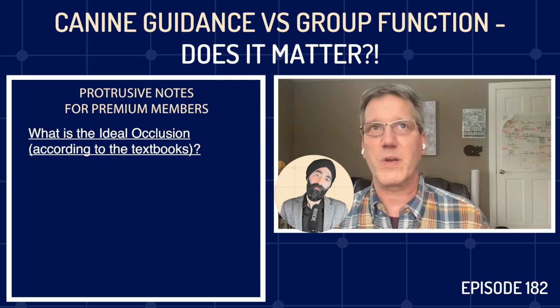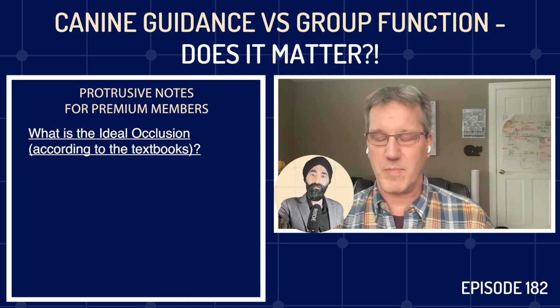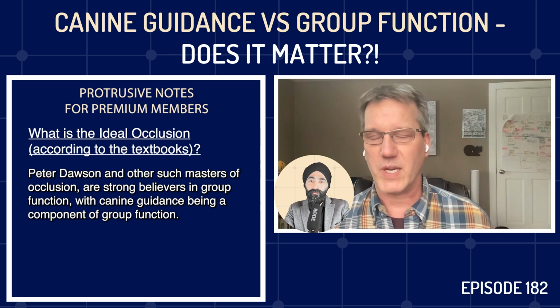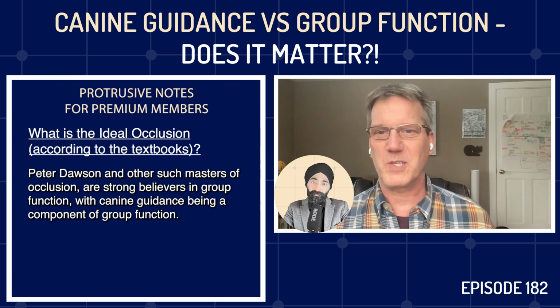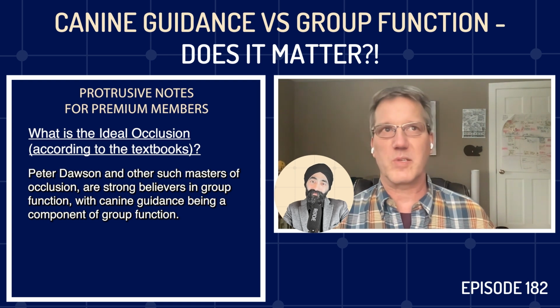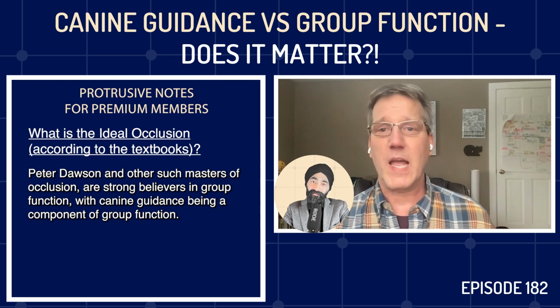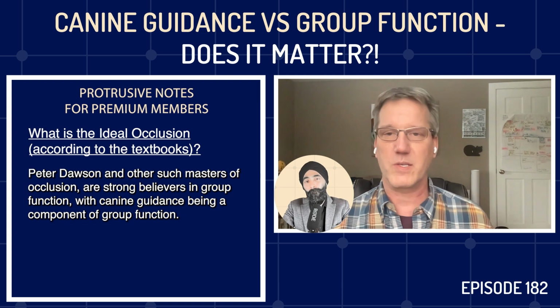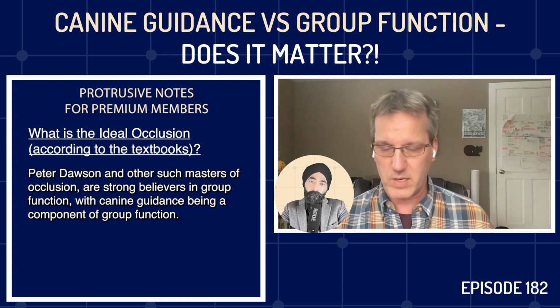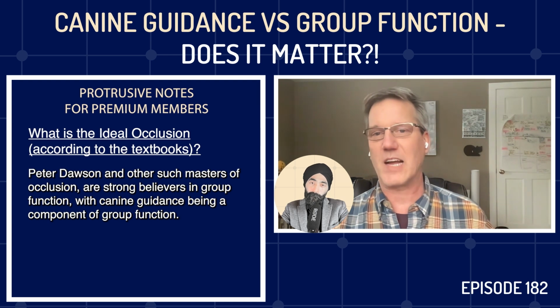It's funny, if you go back to Dawson and many of our heritage masters, they didn't believe in canine guidance. They believed in group function, but we didn't listen because the exam that we took, the correct answer was canine guidance. Canine guidance is a component of group function. So if we're going to talk about this, we have to talk about terminology. And I'll ask you, Jazz, when you were taught group function, what were you taught that it actually meant?